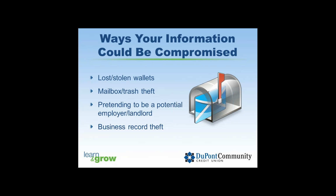Also, someone may try to get your social security number by pretending to be a potential employer or even maybe a landlord. Both of these companies, or a private landlord, of course, will look at your credit report to see how well you've managed your finances, and in order to pull a credit report, you need a social security number.